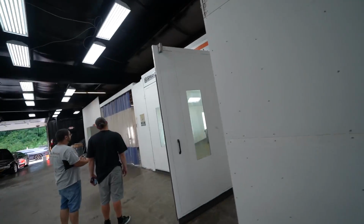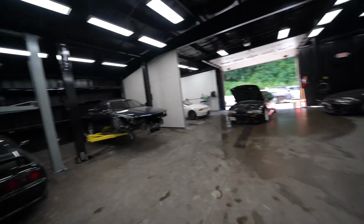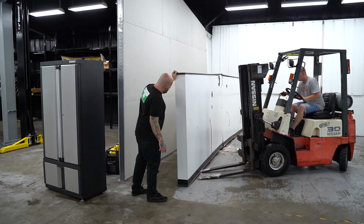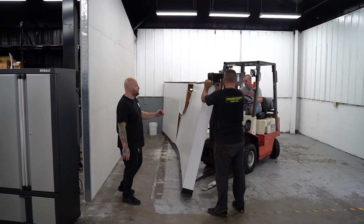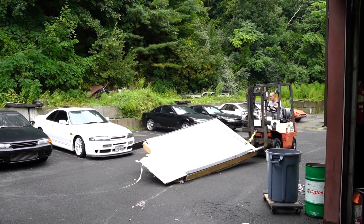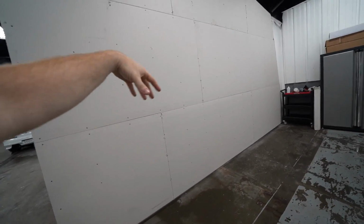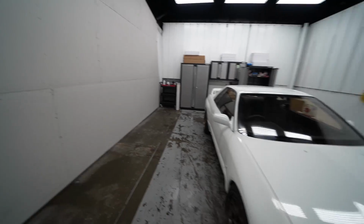So we got that wall up. Mauricio, clean the bay here. We've got this wall up, which I'm sure you guys saw. And then we completed this wall. We tore this wall down, which you'll see here. If you give us a forklift, I'm gonna use it for things it's not intended for. And we put this wall up. We'll be covering this in a fiberglass textured board so it can get wet. Right now it's not great to get wet, but this is our detail bay.